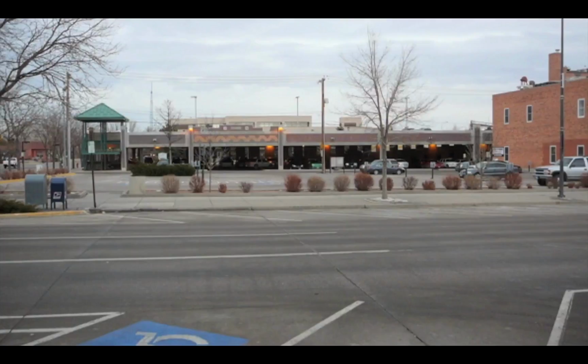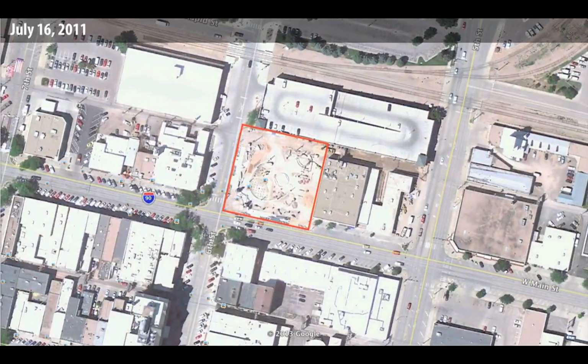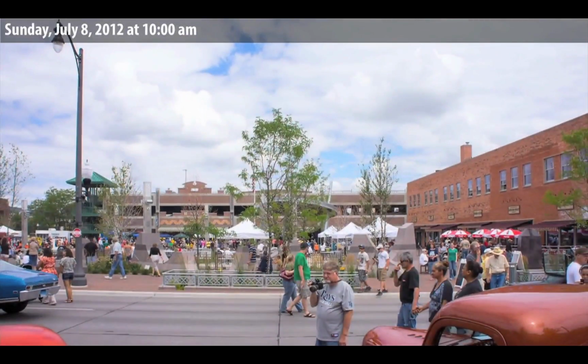So here it is, before. There it is from the air. You can see it under construction there. You can see the parking structure behind it and other retailers right around it. And here it is after. This is July 8th, 2012 at 10 o'clock a.m. Sunday morning. Does your town look like this on a Sunday?